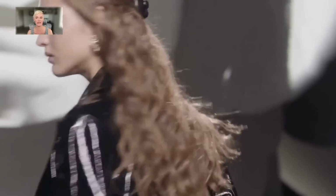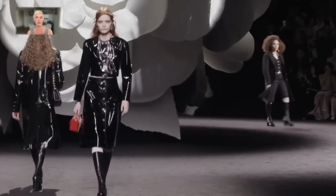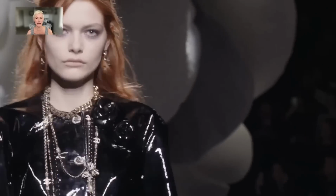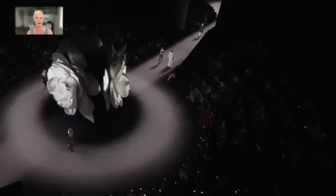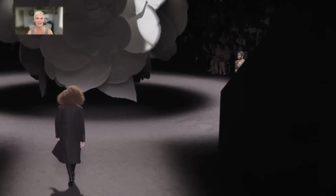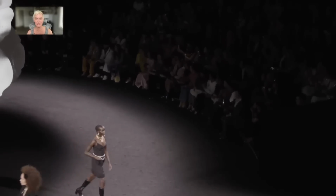This one's pretty. I like the shiny black, but not a big fan of how wearable this might be, even if this is really nice patent, which it may or may not be. Don't know if that's very wearable, but the top might be cute with some shredded up jeans. You can tell my style. Interesting top here. Not a big fan of the camellias up here, but I don't know if we're going to get around that from this collection. This looks a little bit more wearable to me.